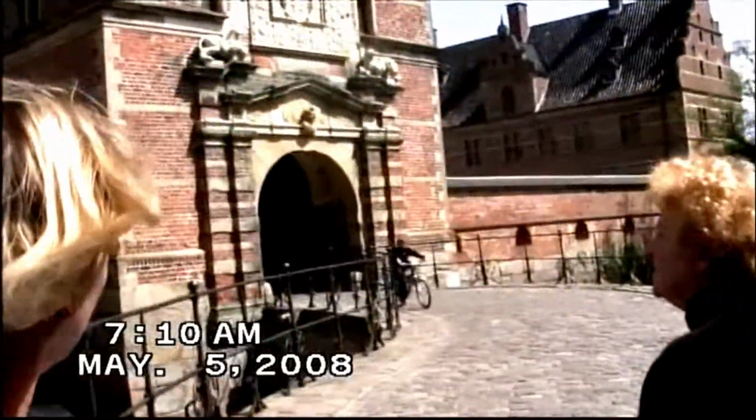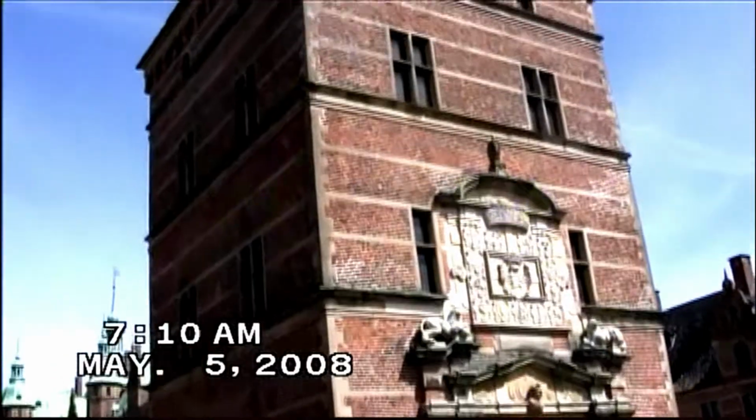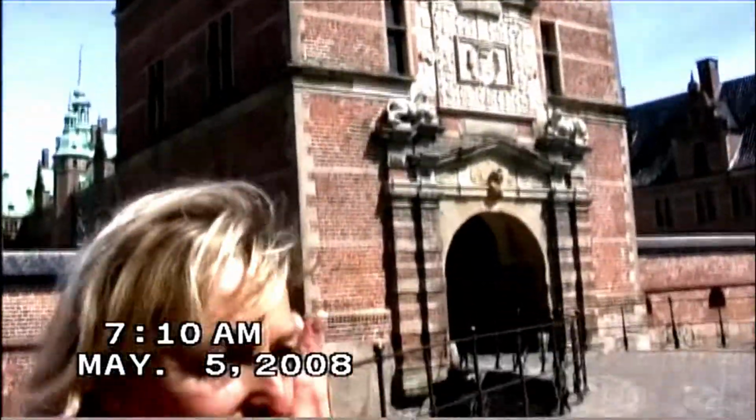This tower we see here was a prison tower. Dungeons that were flooded on occasion in the basement.